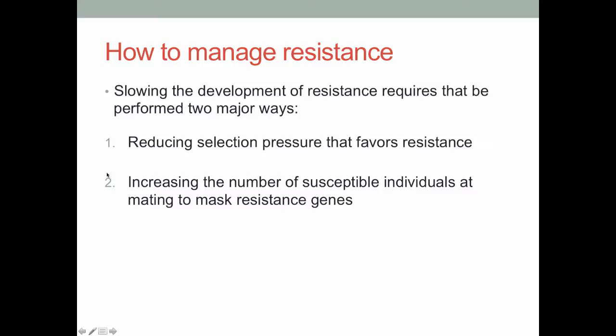On the flip side, say we have a technology where we can't really control the selection pressure, for instance, Bt crops. Bt corn, Bt cotton, they express Bt at a high concentration all the time. And so it's not like we can reduce that selection pressure. So instead, what we would do is artificially increase the number of susceptibles that are available during the mating period in order to mask the resistance genes. So we'll dig into each of these approaches separately, and that will really be the long and short of this lecture.